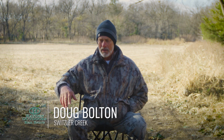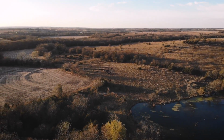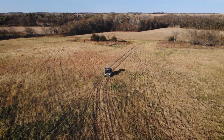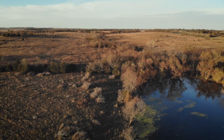Well, my name's Doug Bolton. We're on my grandparents' farm that they left to my dad. My dad left it to his 3 boys, me and my 2 brothers. And it's in Osage County, Kansas, just about 4 miles west of Burlingame. So we got 480 acres, plus or minus. It's a good piece of ground.